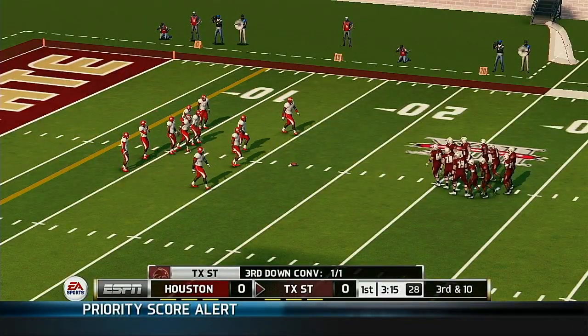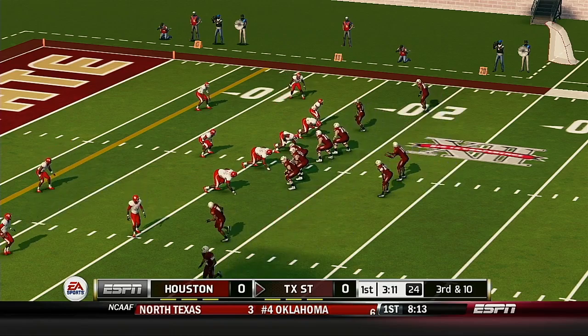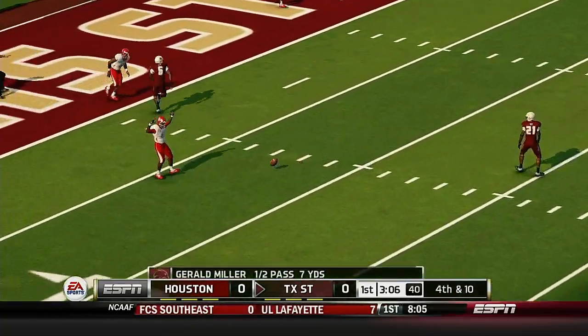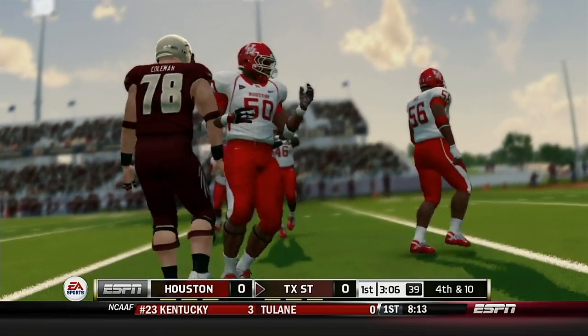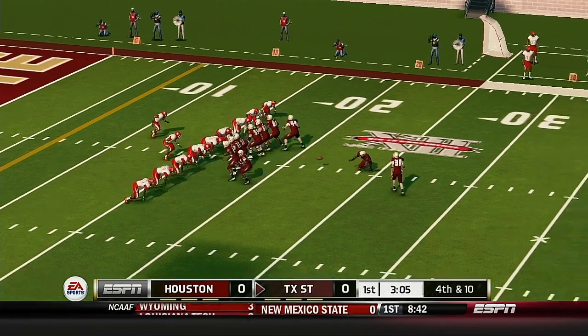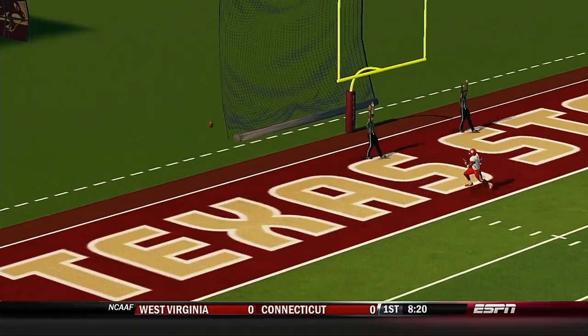Here's the eighth play of the series. Looks for his running back, incomplete. I mean, he has his wide receiver wide open. You spend all those hours during the week to be able to get prepped and ready to go. You got an open man like this, just step and deliver and make the throw. Texas State could take the lead with this field goal. It's up, and it splits the uprights.